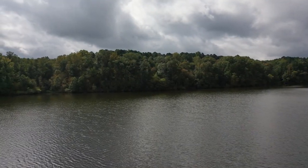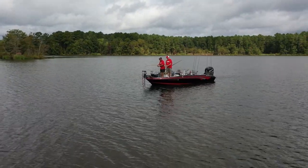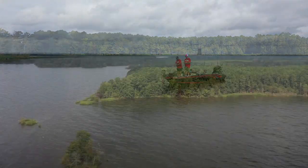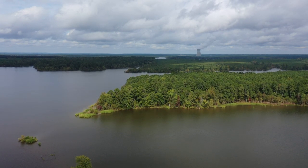You'll also notice that there's a lot of people that fish this lake. That's what happens when you're right near such a large metropolitan area. However, come rigged with the right gear and be ready to catch some beautiful slabs, just like we did.